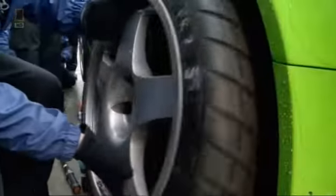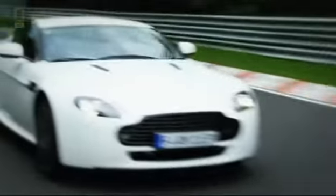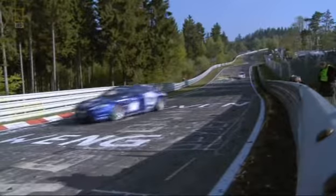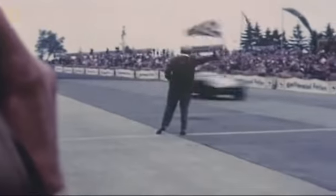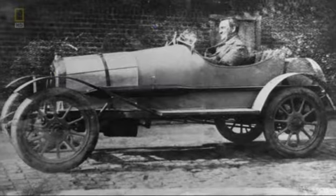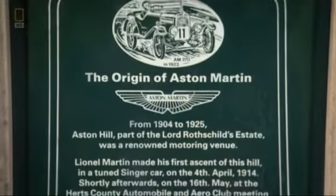There have been 3 key heads of the company in its history, but it's Dr. Betts who's overseen the most successful era to date. He's also a key member of the Aston Martin race team. Very sporty, it's very nice to drive. And it's in racing where the company's name originates. It is in fact the combination of the founder's name, Lionel Martin, and his first race victory up Aston Hill that were brought together to create Aston Martin.